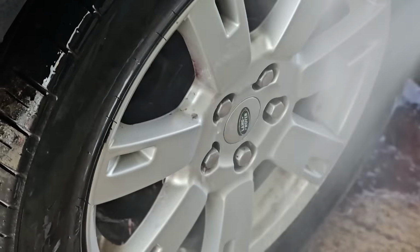We've given the old Disco 4 a massive clean up. I've even got involved myself with giving it a big polish. I think it looks like a completely different car, so have a look at this.